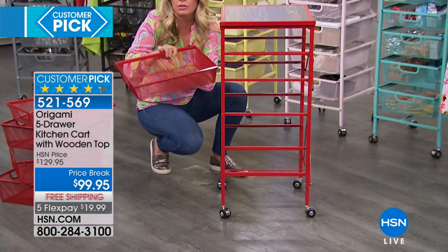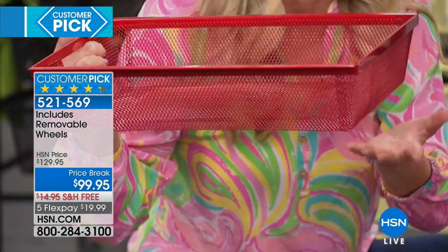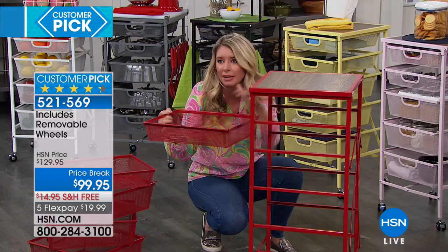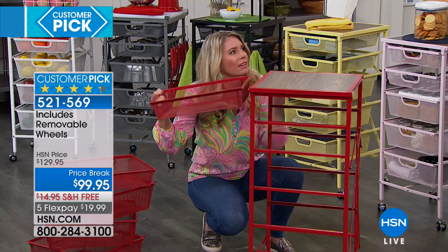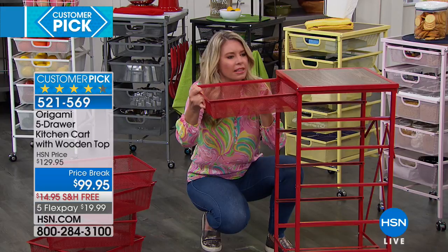Yeah. So here's the deal with the drawers. Notice the top two drawers are a little thinner. I like that option because sometimes you don't want a really deep drawer because we end up piling stuff in here. Right, like if you're doing kitchen utensils and things like that. Or batteries or tape or scissors or anything along those lines.